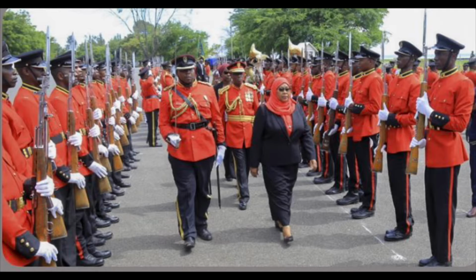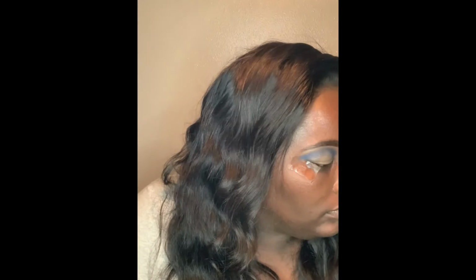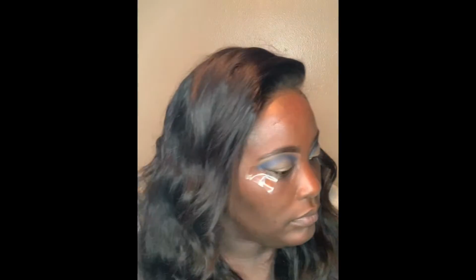Samia Suluhu Hassan made history on Friday, March 19th, 2021, when she was sworn in as Tanzania's first female president after the death of her controversial predecessor, John Magufuli, who denied that coronavirus, aka COVID-19, was even a problem in the East African country. Okay. He also believed that prayer eradicated, you heard right, eradicated the disease from the country. What? No, what are you talking about, man? Exactly.